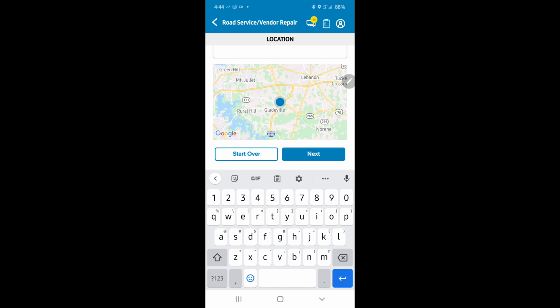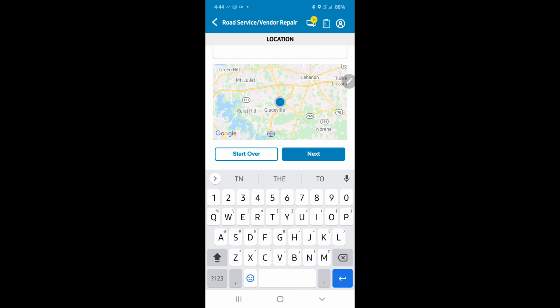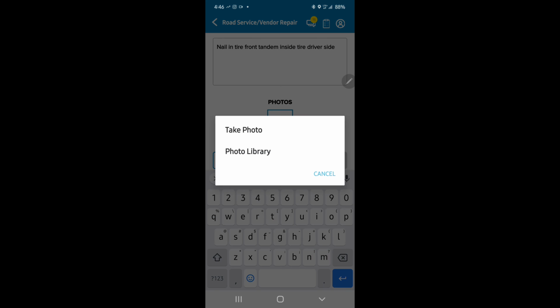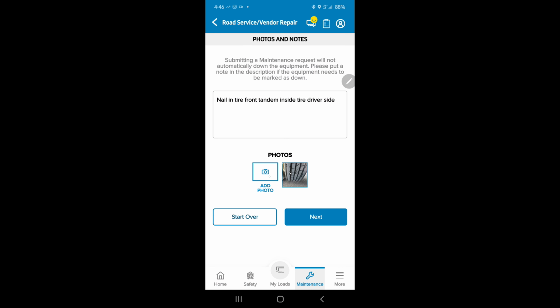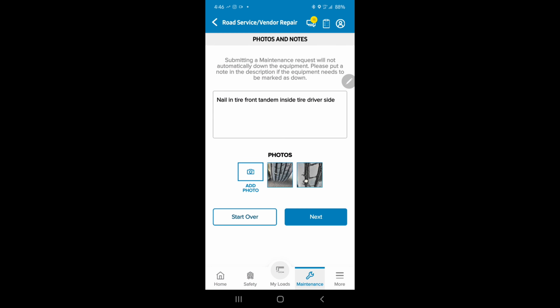Then it says next. Okay, so it's nail in tire, front tandem, inside tire, driver's side. Now I add the photo that I took of the tire. And I try to take at least 2 photos. Then I do next.